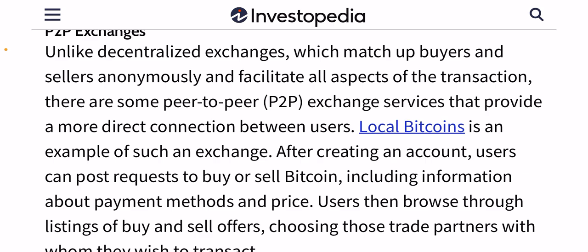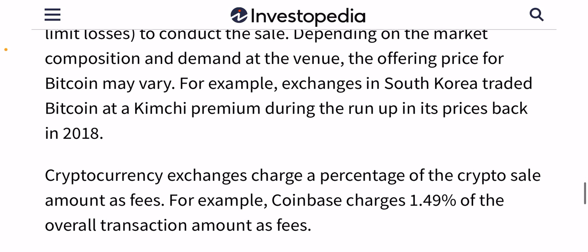Step 3, place an order. Once you have chosen an exchange and connected a payment option, you can now buy Bitcoin and other cryptocurrency.